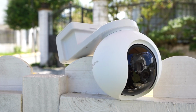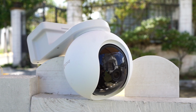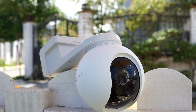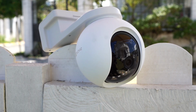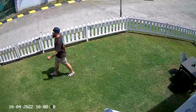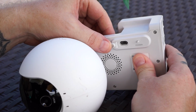And last we got the HB8 2K. This is a battery powered security camera using a 10,400 mAh battery, which can last up to 210 days according to Ezviz. No wires required. This camera records in 2560 by 1440 at 15 frames per second. It uses a 4mm lens. Can record in full color using the built-in spotlights. Supports auto tracking and preset points. Can pan 330 degrees and tilt 65 degrees. Supports two-way audio. Has a built-in 32GB storage.